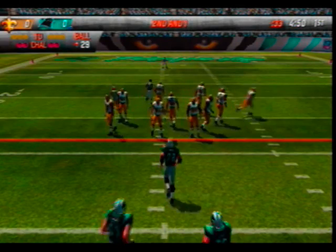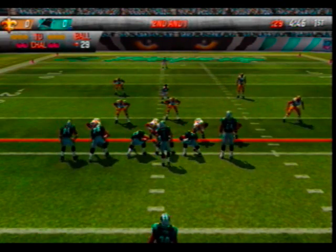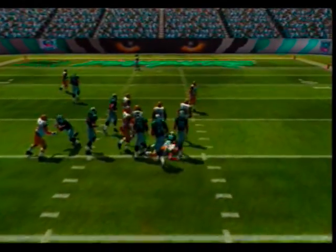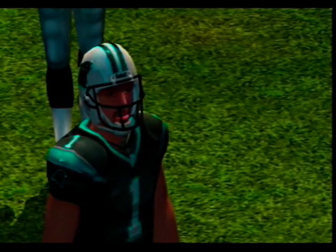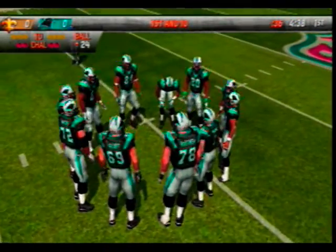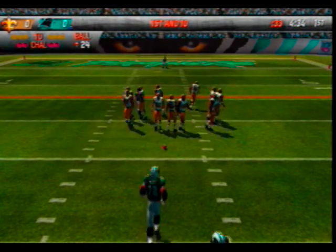Second and one coming up. Ball on the 29-yard line. The Saints with a four-man front. Hand it off. Troy is there on the stop at the 24. Another running play, and they'll pick up another first down. Hey, when things are clicking like this, you just want to keep going for as long as you can. And this is the ninth play of this drive.